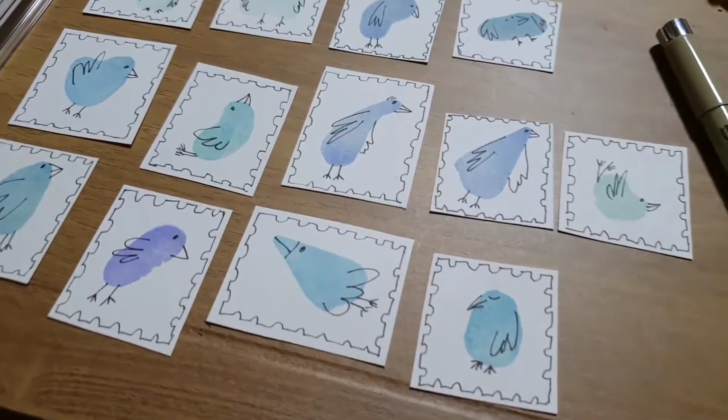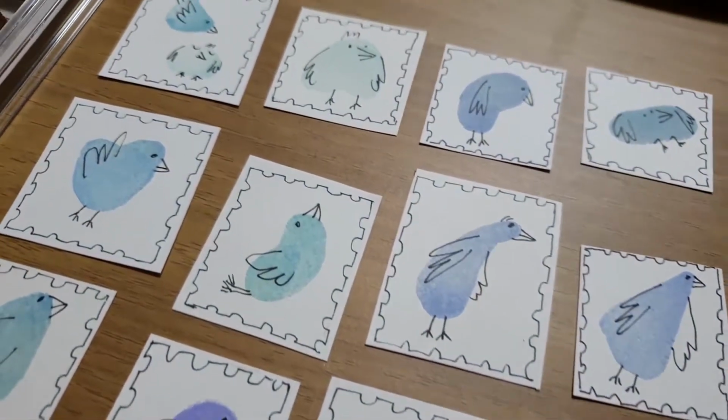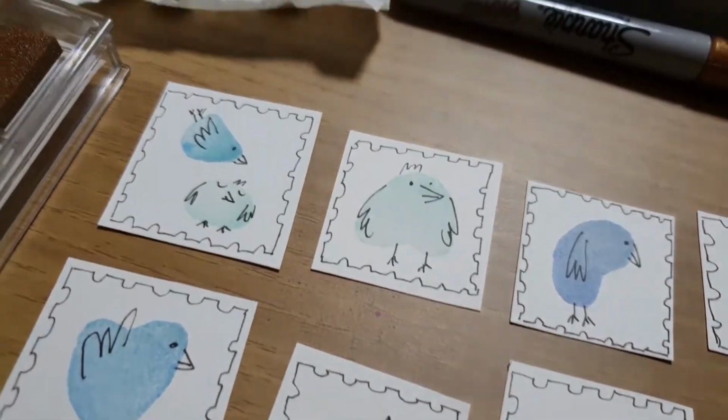I'm happy with how these birds turned out. They're simple and cute and derpy, and each one turned out pretty unique.